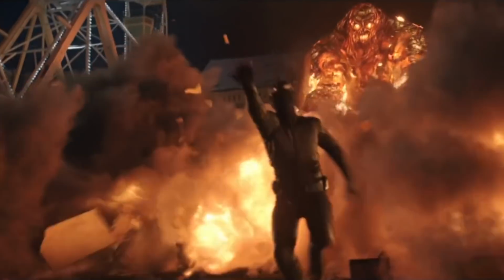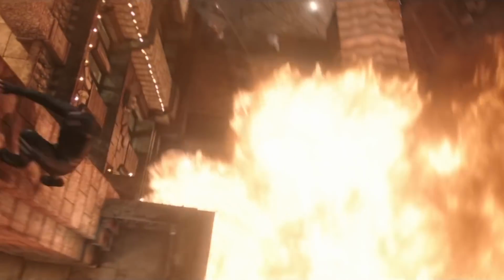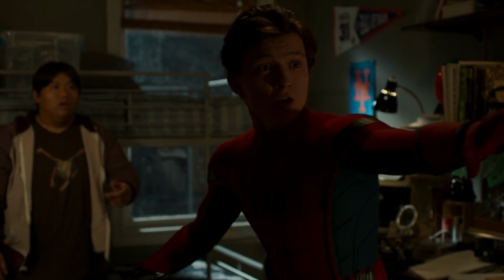That being said, these drones are incredibly loud and won't get the job done if you're trying to be stealthy. So you need to make one of those yourself, or just get Tony Stark to do it for you.